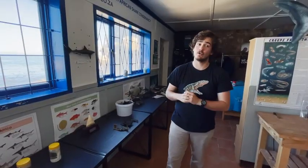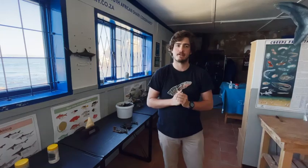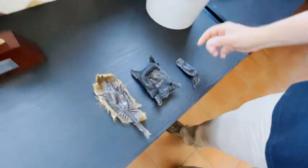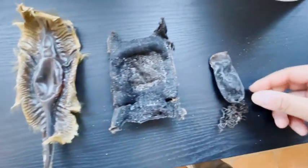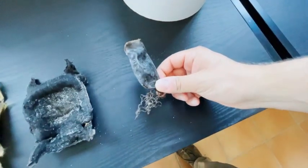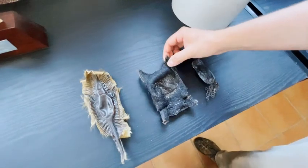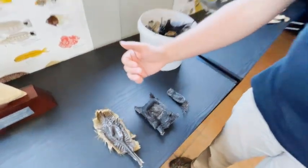At SASC we also study other cartilaginous fish, so not only sharks but also skates, rays, and chimeras. And here you can see the differences. Not all sharks are oviparous, so they lay eggs, but some of them give birth to living babies. But this is a shark egg. This is a leopard cat shark egg, and you can see the difference from a skate egg in the shape, and also this is a chimera egg. So different eggs for different species.